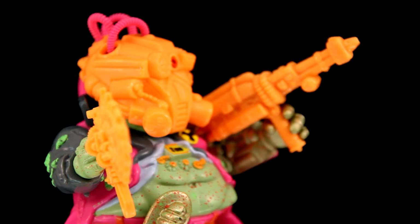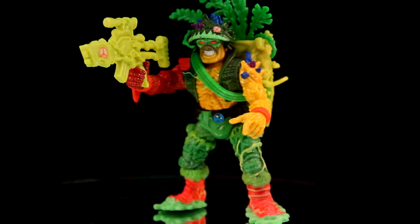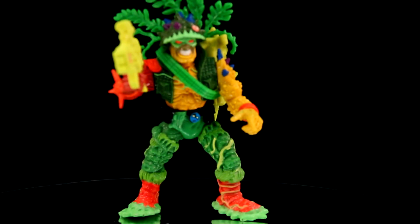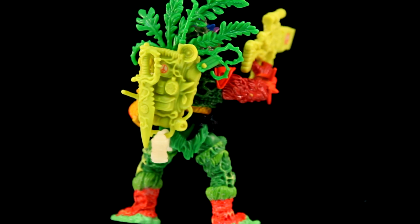So 1991. If you really had to sum up 1991 as a year and a time frame, you kind of just got to look at this figure. Even just the joints, like the fixed arm being bent that way, and it rotates, but he always has a bent arm like that. This is clearly a Playmates '90s toy. It reminds me again, just the colors.